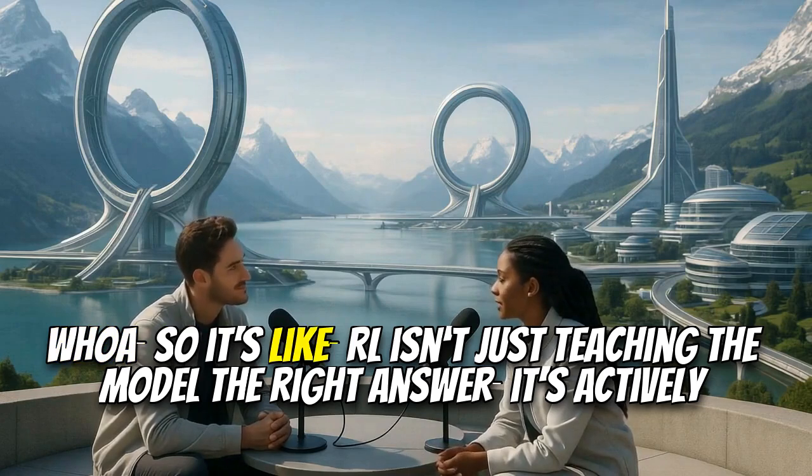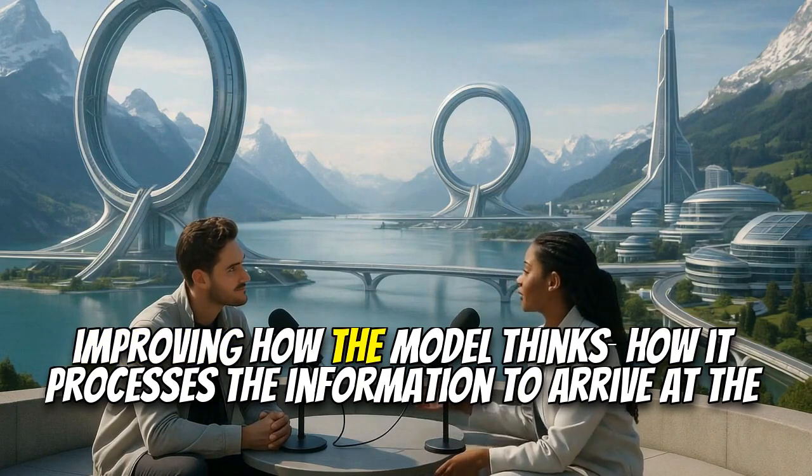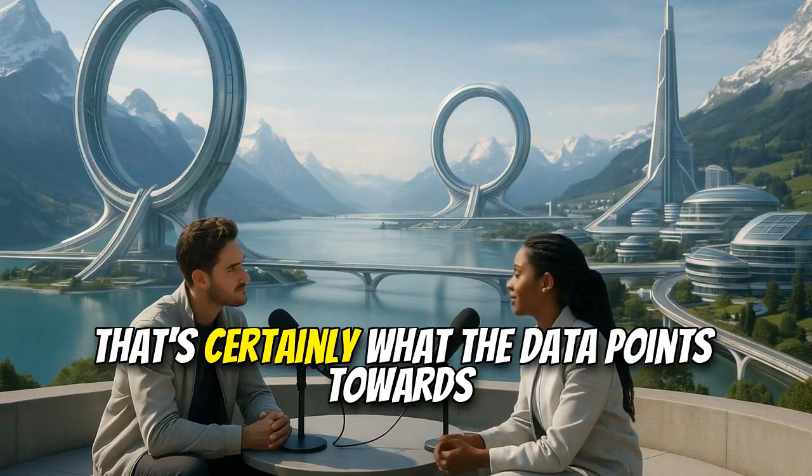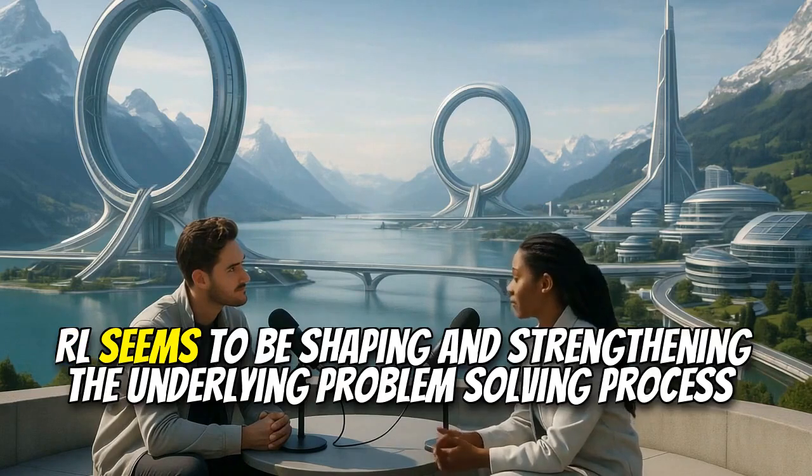Whoa, so it's like RL isn't just teaching the model the right answer, it's actively improving how the model thinks, how it processes the information to arrive at the answer. That's certainly what the data points towards. RL seems to be shaping and strengthening the underlying problem-solving process.